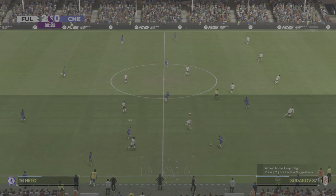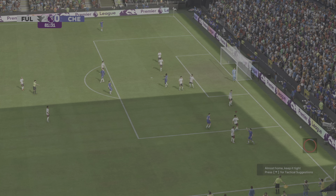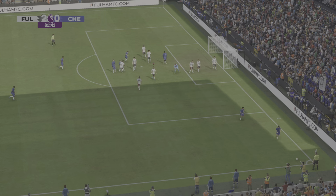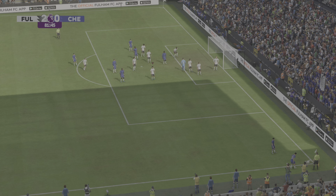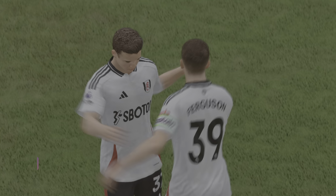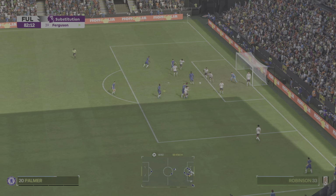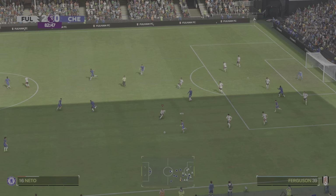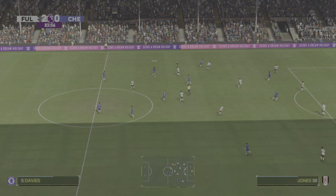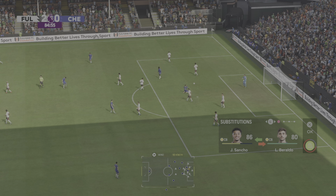Marlo Gusto. Neto. Space now to get a crossover. Behind it goes, corner to Chelsea. Delivered into the box. Chelsea have possession again. What a chance! Oh, just wide. And he's really picked his spot there too.